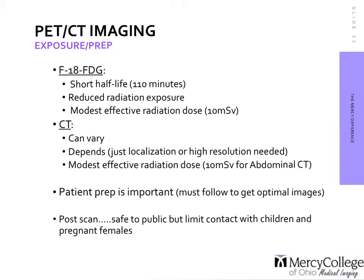The exposure anyhow, and the reason I say that is because it depends on the length of the CT study that's being performed. Is it just going to localize something, or is there going to be high resolution needed, which will take a little bit longer? And again, on the radiation exposure dose to the patient, you're looking at about 10 millisieverts as well for an abdomen CT. So when you combine them both together, you're looking at about 20 millisieverts.